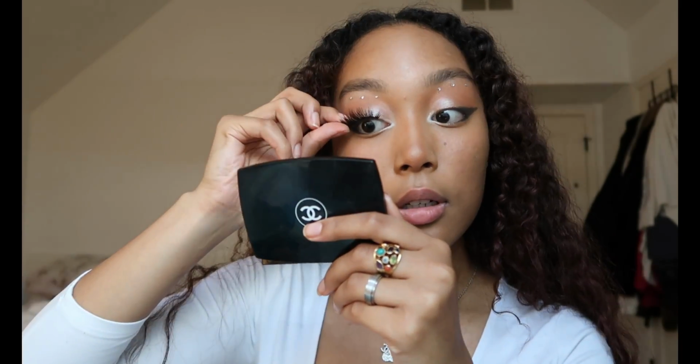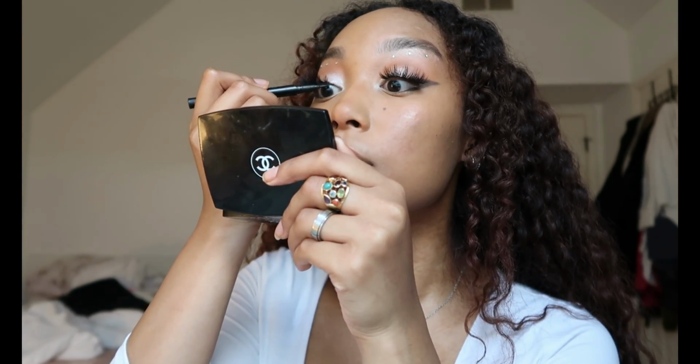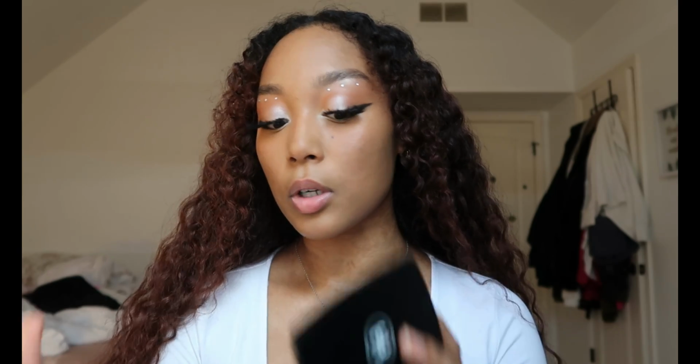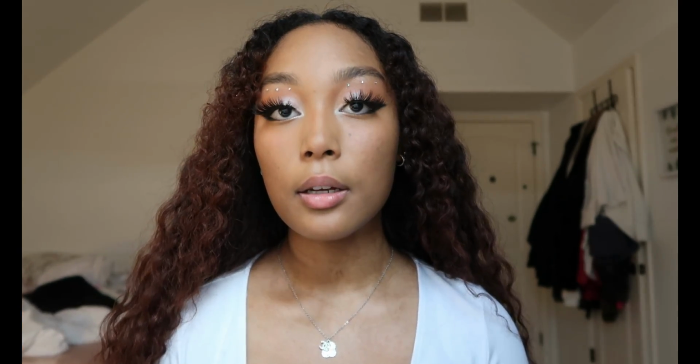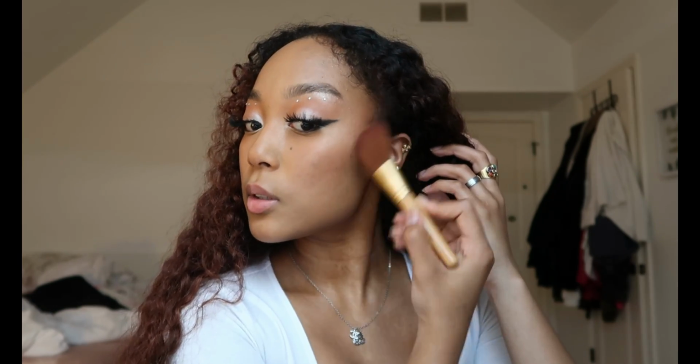The last thing for the eyes is these lashes. Okay, I lied. Actually, I'm gonna put the lashes on, and instead of putting it down on my lash line, I'm gonna put it up on the top of the wing. Now I'm just gonna line. Now I'm just gonna bronze. And I ended up not putting on bottom mascara because you wouldn't be able to see it anyways.